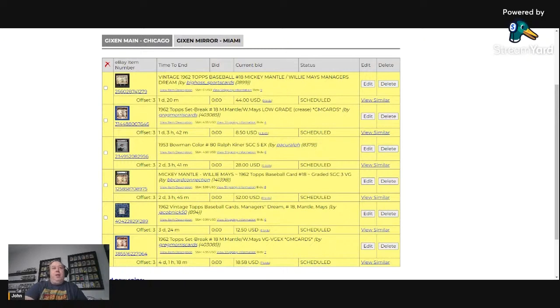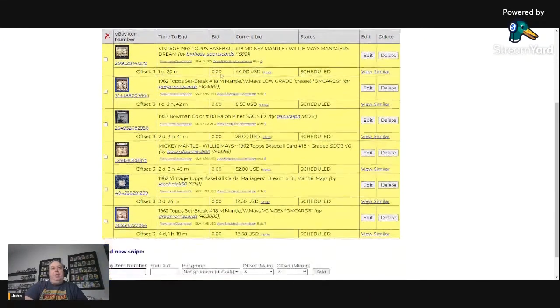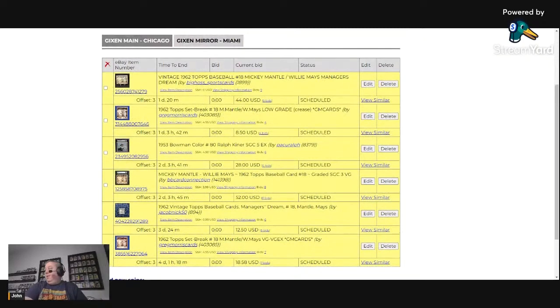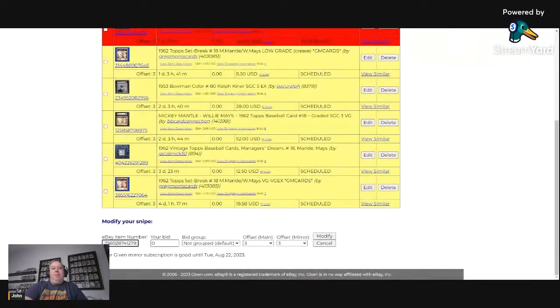for those items. So to start out, as you can see here, I've been eyeing the Mantle Maze 62 Manager's Dream card, and have entered a few choices that I am taking a look at with auctions that are all ending this week. And so to start out with, you click the edit button on any one item, and then it turns red. And then down here at the bottom, I can enter a bid. And as I am shooting for a low grade copy, and this one is a raw one, these generally go for the neighborhood of $40 to $45 from what I have observed. So I will throw in a bid of 45 that will go in.